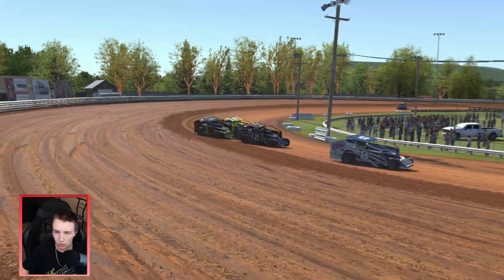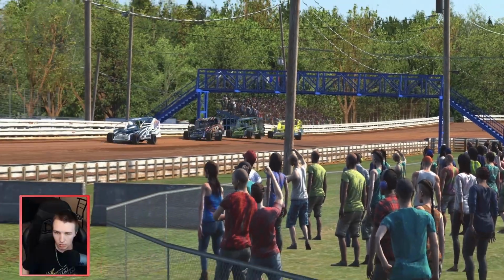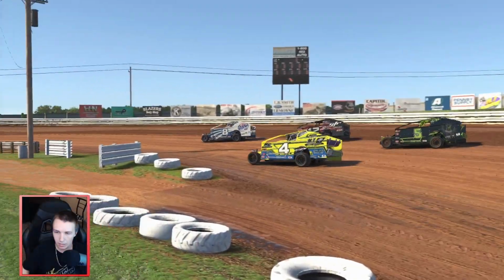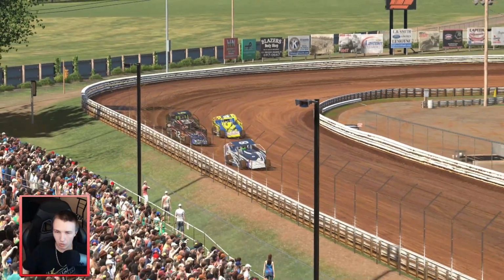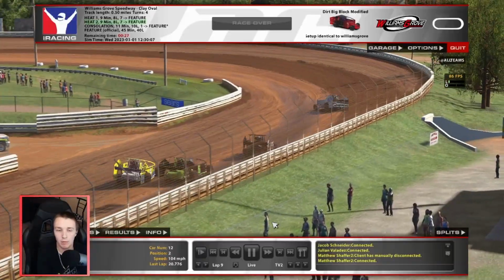Almost slid up into him really tight off of turn 2. If Landon just runs the bottom here, he'll block the 4 car. He decides to run high. 4 car is really diving it in there. Is he going to be able to hold it off turn 4? Landon got him at the line, I believe.